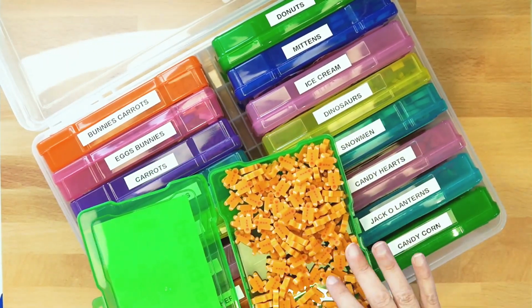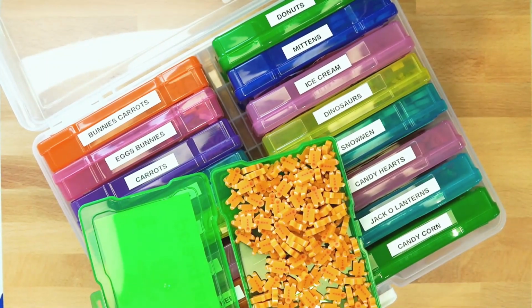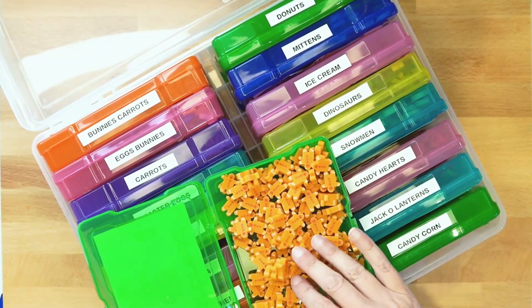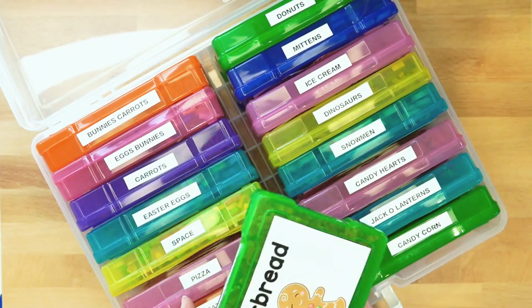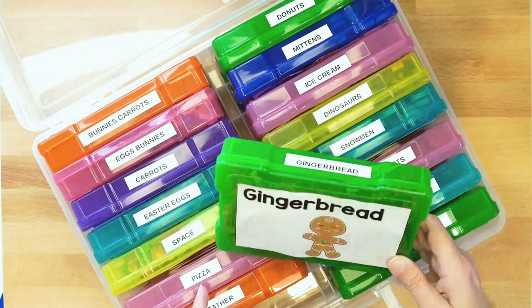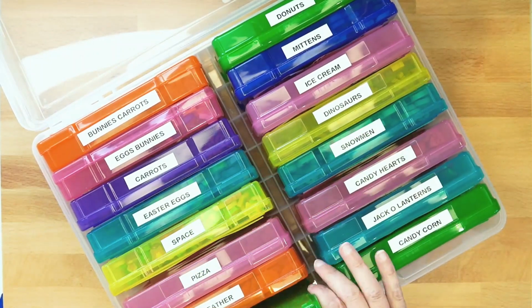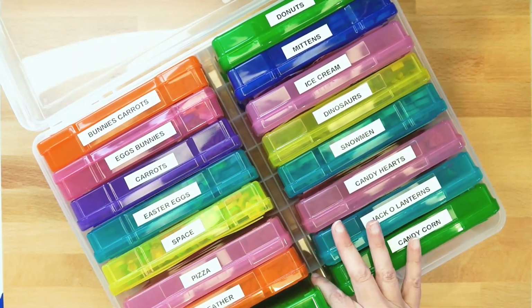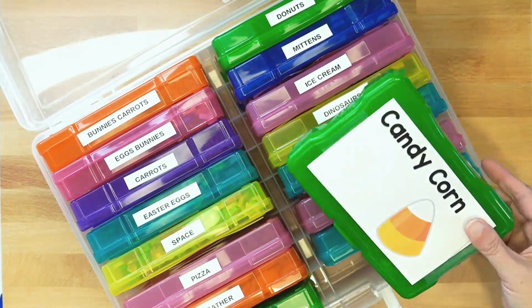This particular Iris case is filled with mini erasers. I do also keep mini erasers in the nuts and bolts drawers, because I just have so many that I've collected over the years. Obviously, these are gingerbread men. I did make these labels myself. I think they're available to our members, Trailblazer members. I'm not quite sure. I'll have to look for you. But anyway, all of the mini erasers are located in here.